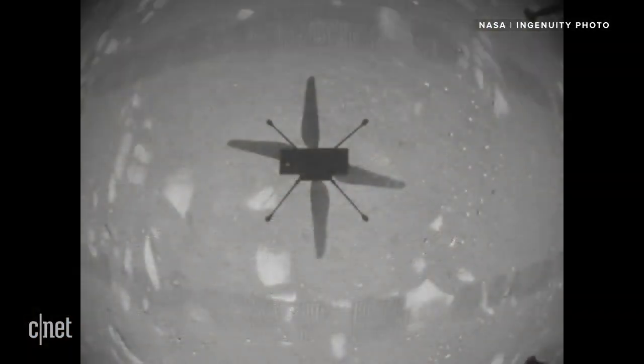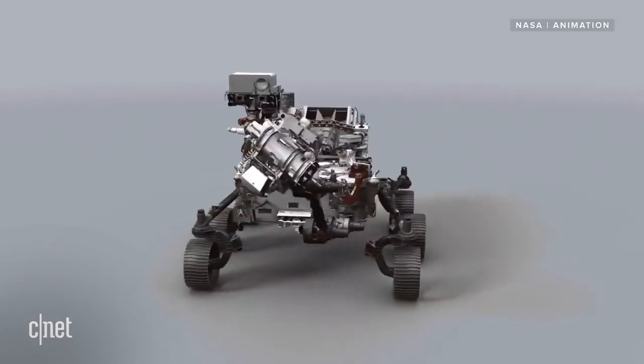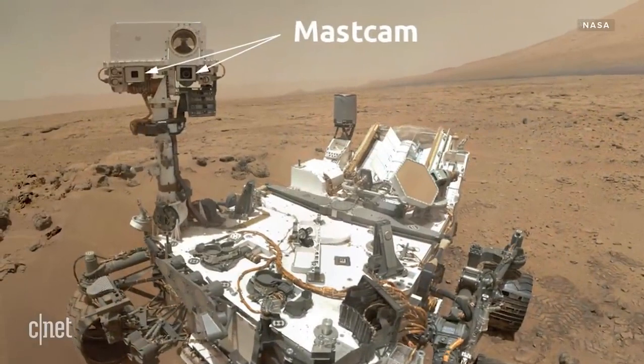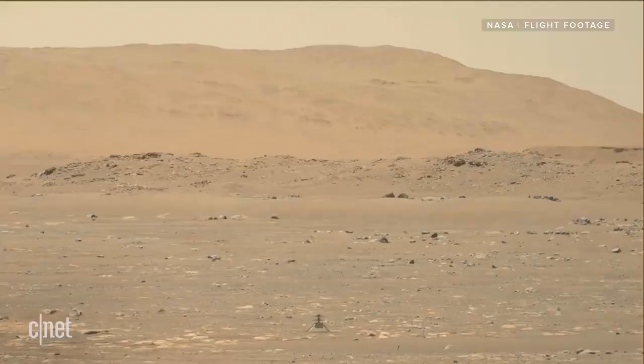A black and white camera on the bottom of the helicopter gave us shots looking down on the Martian surface, while a colour camera gave us a view of the horizon. But it wasn't just the cameras on Ingenuity. Percy the rover was watching the whole thing. There are 2 mast cams on Perseverance that sit about 2 meters or 6 feet off the ground. These cameras recorded both a close-up and wide-angle view of the flight as Ingenuity spun up its rotor blades, lifted into the air, and then slowly landed back down.